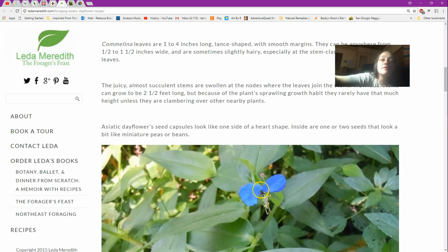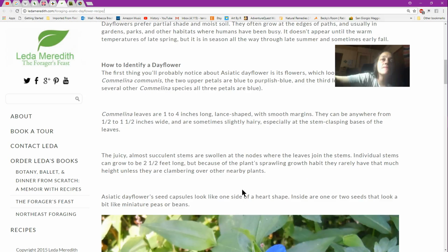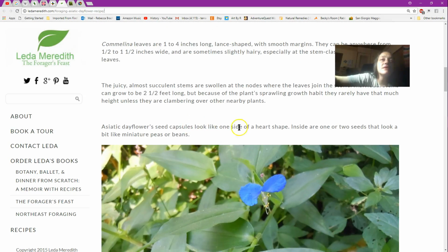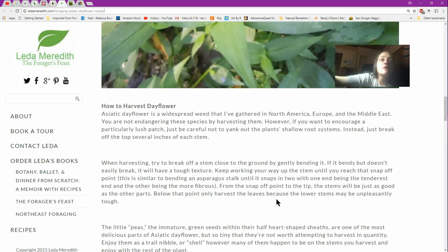It's easy to spot there. You can use the rest of the plant as well. Yeah. They look like tiny irises. They do. It'll tell you what the seed looks like and everything. The pod. How to harvest it.